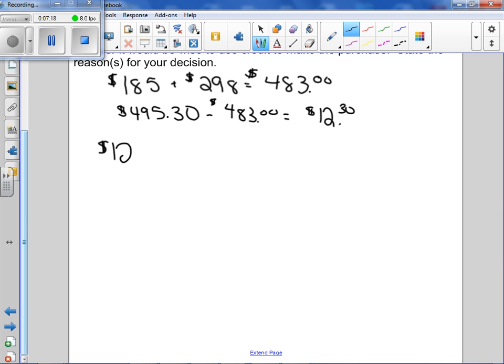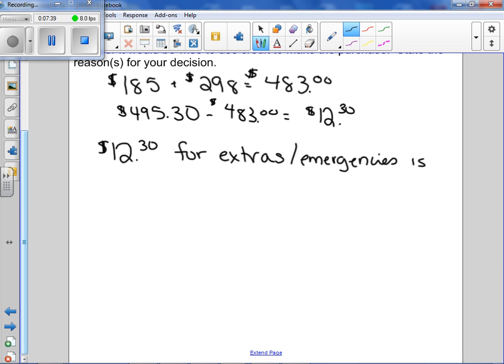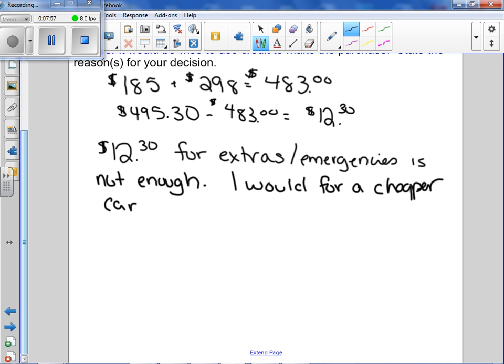So $12.30 for extras or emergencies is not enough. I would look for a cheaper car or another job.